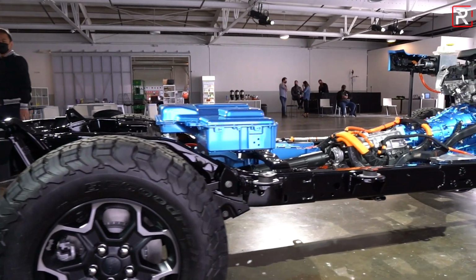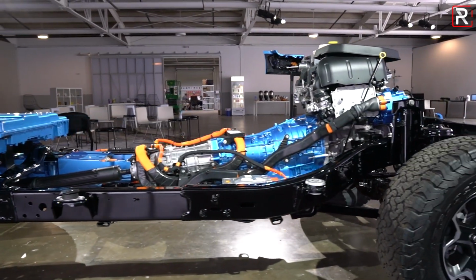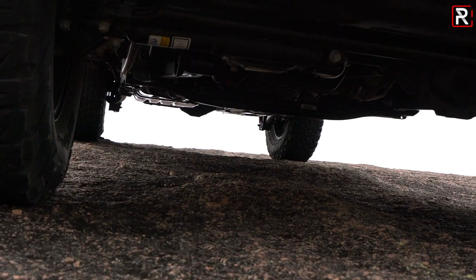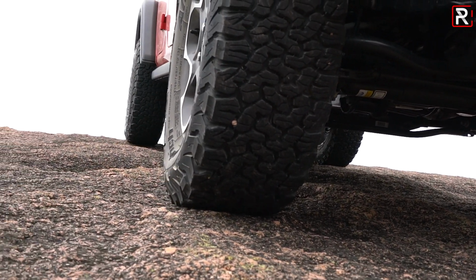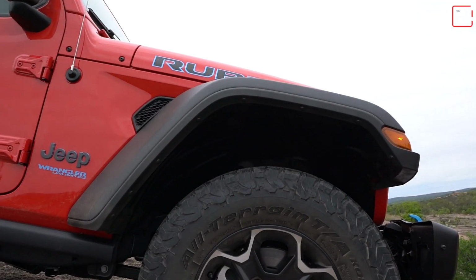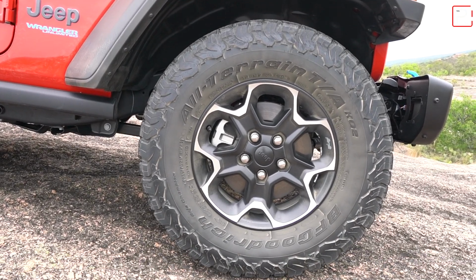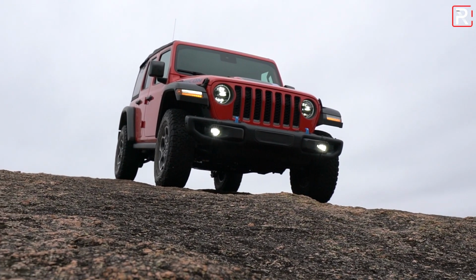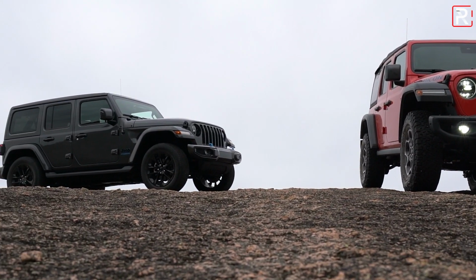So the battery pack lives underneath the rear seat of the vehicle, and they've actually managed to raise it up a little bit so you have skid plates underneath protecting all of the hybrid componentry. This is, again, not going to give up anything in terms of the capability. I also like the unique wheels that you get on the Rubicon. These are a 17-inch wheel wrapped in 33-inch all-terrain BF Goodrich KO2 tires. These wheels and tires, again, aren't necessarily good for aerodynamics. Jeep actually could have made some more aerodynamic changes if they wanted to give us more range, but they wanted this to also be a Jeep.